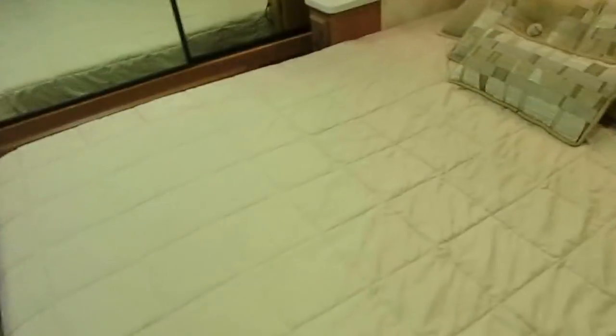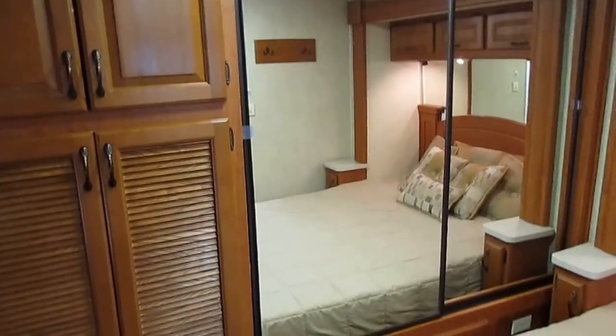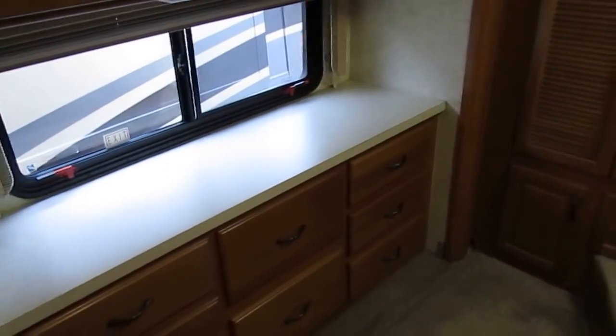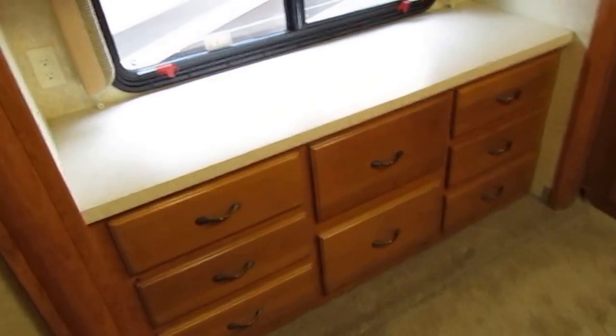Got a back bedroom with a 60 by 80 Queen Island bed. Got a headboard. Of course, you got another air in here. Beside the bed, you've got a hanging closet. You've got washer and dryer hookups. Never had one put in it. That's a factory option, or what they call a dealer prep item. And most of the time, that's something when you buy a new one, you pay the dealer extra to add on. Got a HD TV back here as well. You got plenty of drawer space.